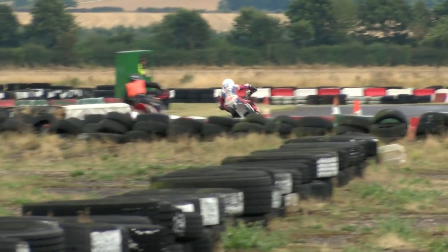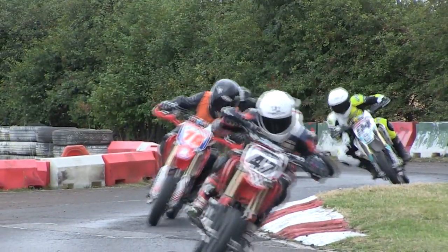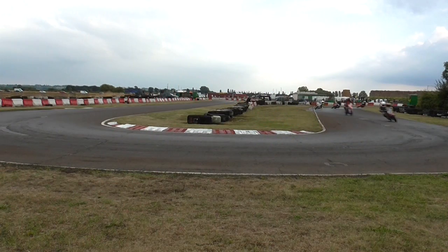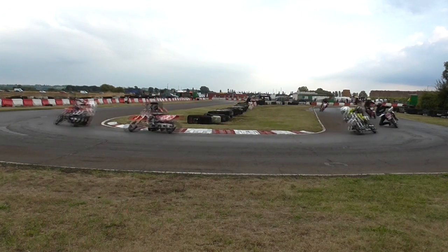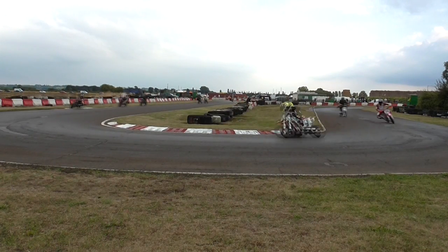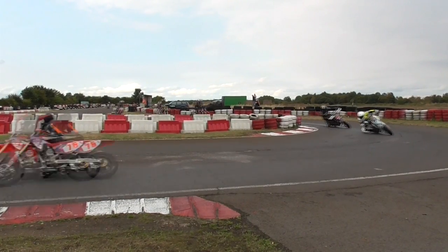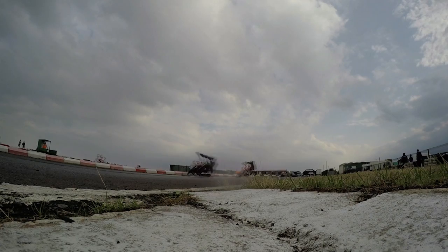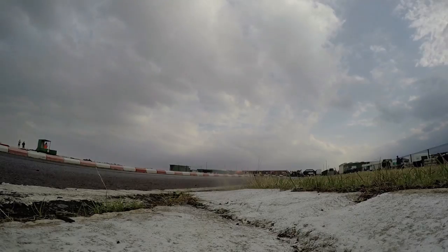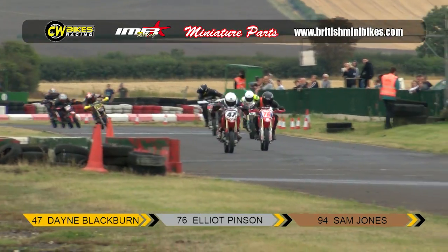But this looks like it's going to be a brawl between the top 2 riders, Dane Blackburn and Elliot Pinson, 47 and 76. Number 94 in third, Sam Jones, and Aaron Parker in there as well. Dane Blackburn holds on to the lead. Elliot Pinson had a go on the previous lap, but didn't quite come off. He has to settle for second place, but he's still keeping the pressure on, not too far behind there. We see 94 Sam Jones and 1 Aaron Parker. There they go, charging past the curb camera, making their way down the start straight. Dane Blackburn still the race leader on the Honda CRF 150.